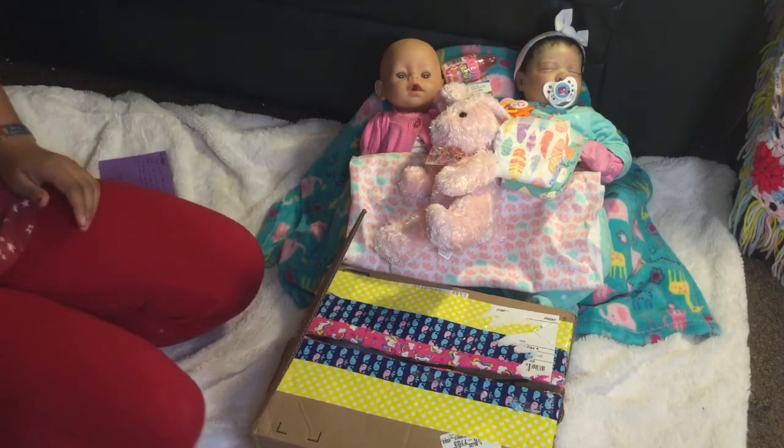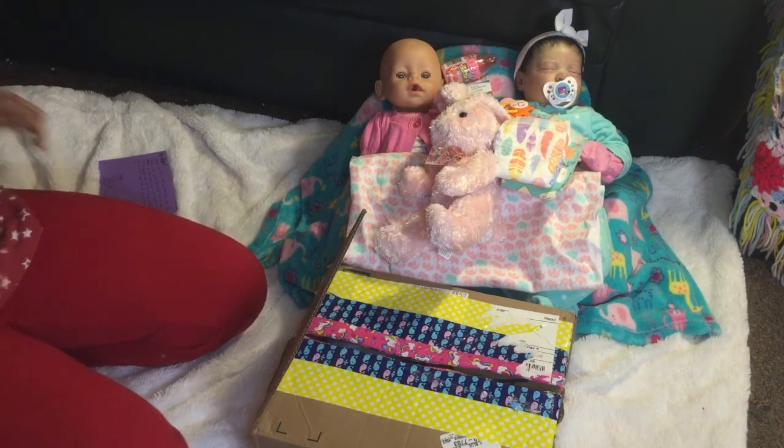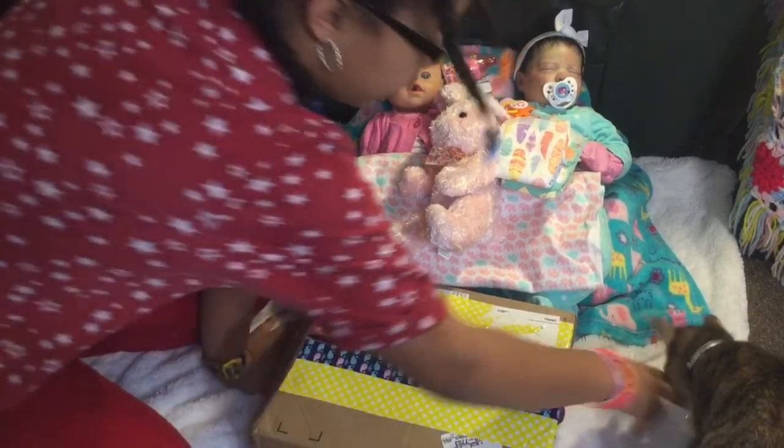Let me see real quick. Oh, what is she doing? Don't play with that plastic. No shot. She wants it. She likes the sound of it. Don't go. No, go that way.